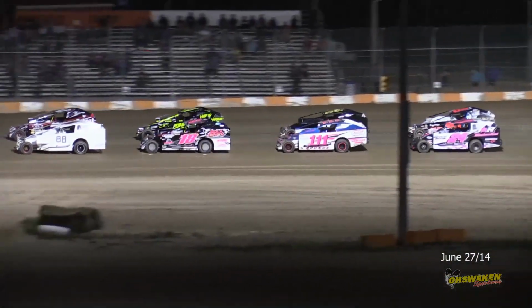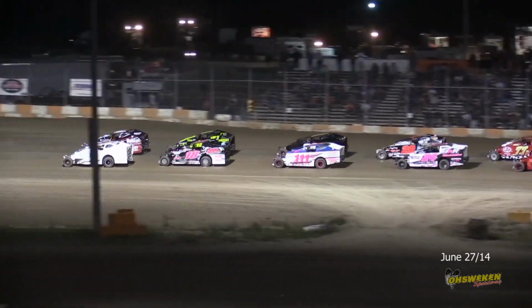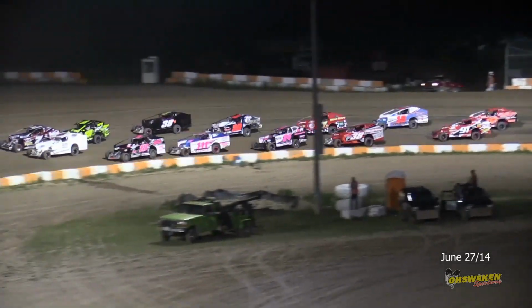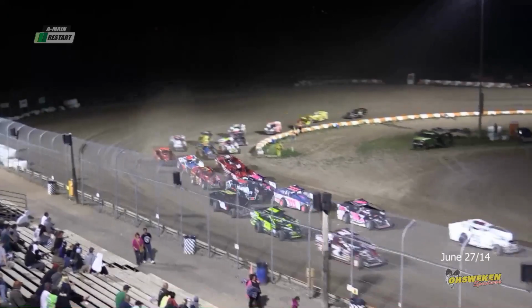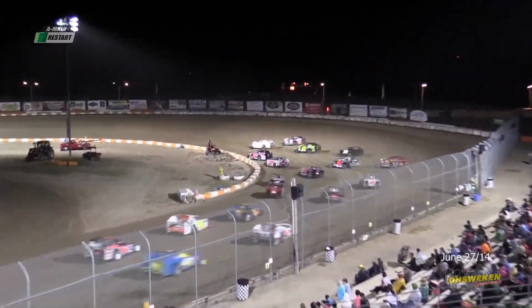Bellamy and McPherson on that front row. We got 3 champions in the top 4 with Rouse and Lindbergh in behind them. Coming back to the green flag. 1 lap in, 24 to go. Green is out, and at Ohsweken, when the green flies, it doesn't matter where you are, you can pass.